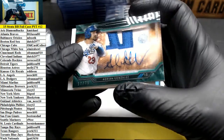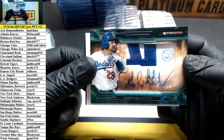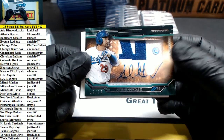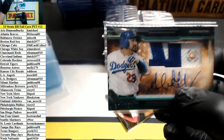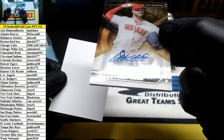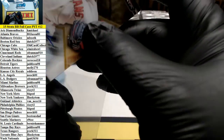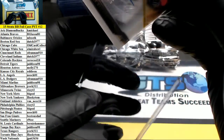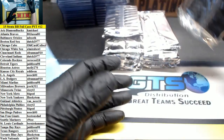First up for the Los Angeles Dodgers with a nice patch, 17 of 75, Adrian Gonzalez. LA Dodgers going to O'Franman 910. Nice start. Right behind it for the Cleveland Indians, numbered 1 of 25, Corey Kluber, Dutch 1977. Oh, we got a fat pack. I'll save that one for the end.